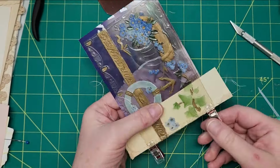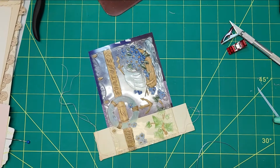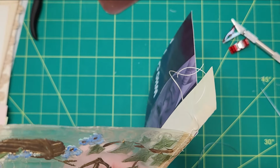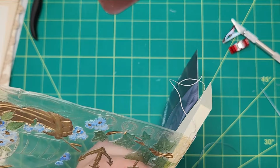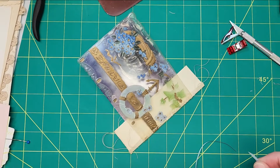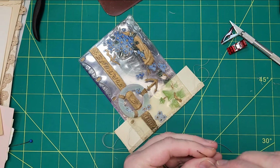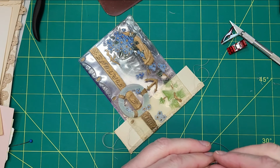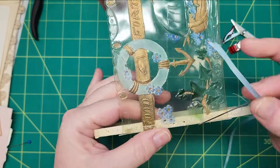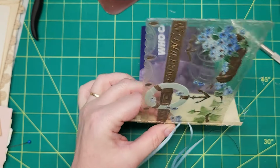Okay, I brought the camera in just a little bit as well. Now, there's two little holes there, and I'm just going to use my pokey tool. And I think I've got a big embroidery needle. There we go. I'm going to put the ribbon through the embroidery needle so I can easily get it through the holes. Okay.